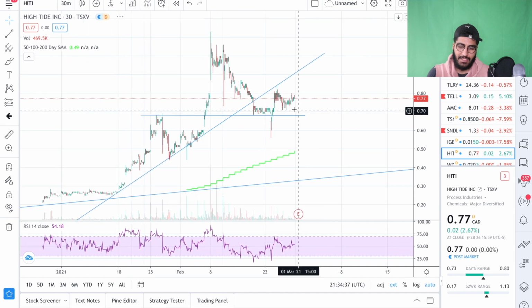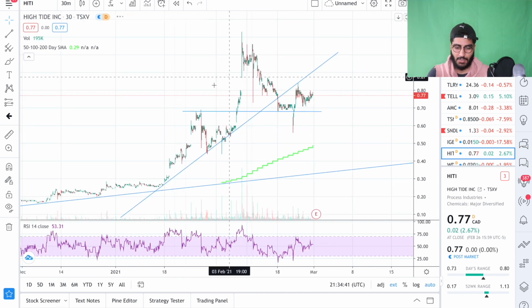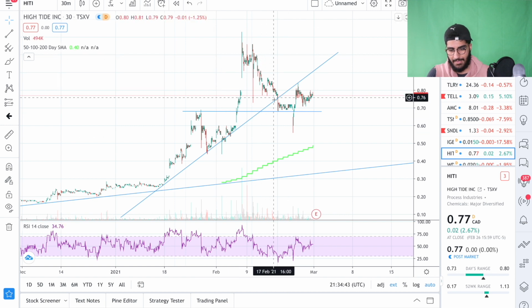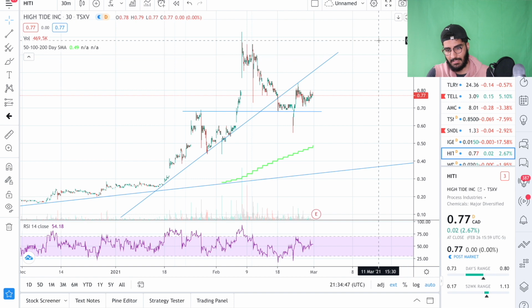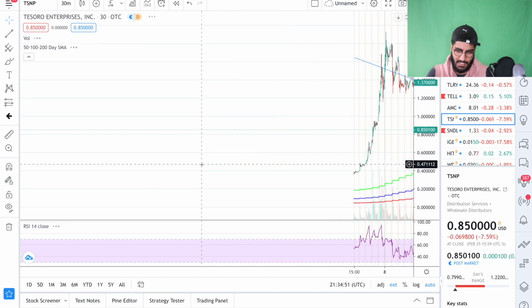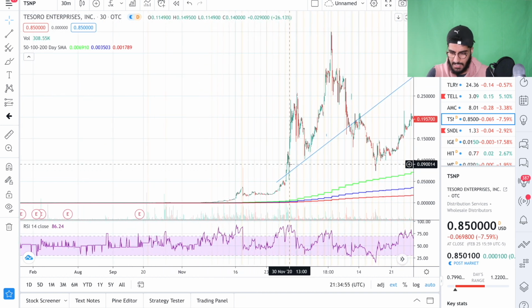And so these type of patterns usually play out in the following way. We always get two little peaks here, and then we get a nice little consolidation period, and then we finally make our way up. And so if I go back in history and I show you guys an example of what I'm talking about right here, let's go to TSNP.